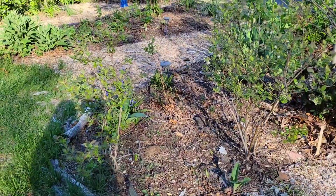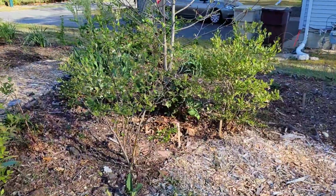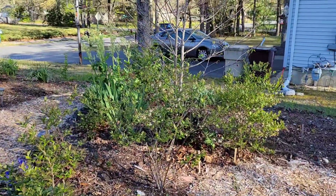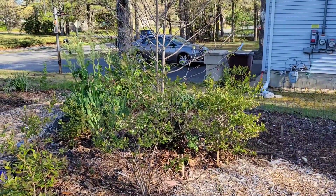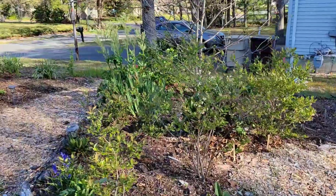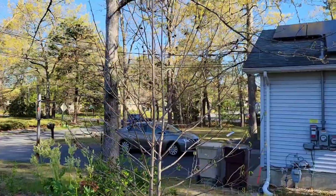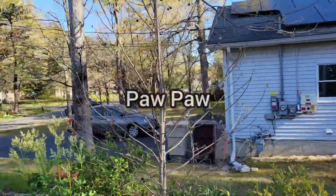But if your yard isn't quite as acidic as blueberries would like it to be, you can amend the soil by adding some high sulfur content soil amendment fertilizer. You can get that in garden centers, and that will help to make your soil more acidic and more hospitable to blueberry bushes. The next native tree that I'd like to talk about is the Paw Paw.